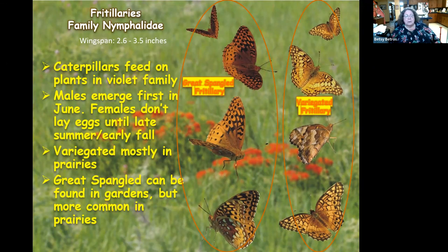Anyway, they feed on violets. Well, the ones in the prairie are feeding on prairie violets. And you think about in the fall, you have 6-8 foot tall grass. Where is that female going to find a spot to lay the egg? So I'll get to that in just a second.